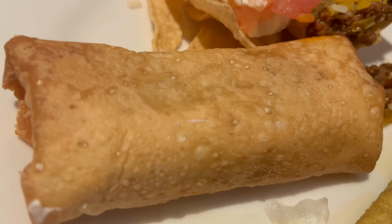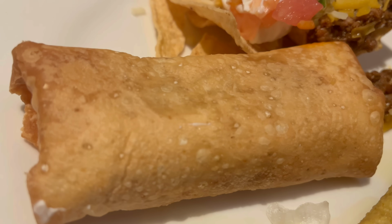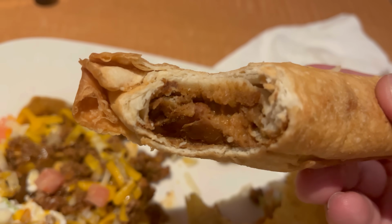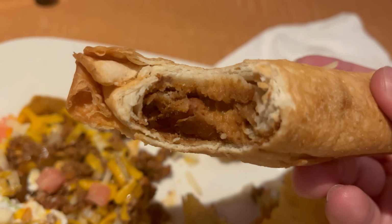You know, unfortunately, it's still not all that good. The real offender here is the tortilla shell. It really has no flavor at all, and it's really thick and doughy. Now, while the beef and bean filling actually does have a decent amount of flavor, this bland shell just kind of stays in your mouth and doesn't really let any of that flavor come through. It really is unfortunate because I love chimichangas when they're executed properly.